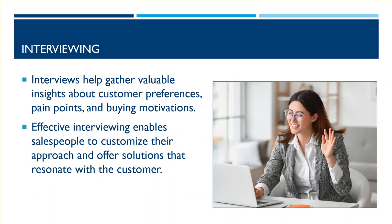Now, in the process of interviewing, and we're not talking about a job interview in this particular case, we're talking about interviewing your prospects or your clients, your accounts. Interviews can help gather valuable insights about customer preferences, pain points, and buying motivations. Effective interviewing enables salespeople to customize their approach and offer solutions that resonate with the customer.